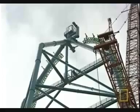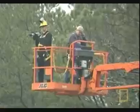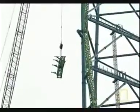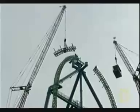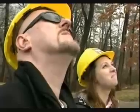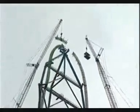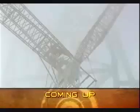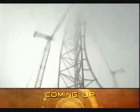If the final arching piece of track is even half an inch off on either side, the Top Hat Tower will have to be reconfigured. With the media and coaster fans watching, will this, the most important piece of the puzzle, be a perfect fit? The hopes of the engineers and the fate of King Dakar hang in the balance. Trouble rolls in. Will Mother Nature spoil the crowning moment for this super coaster?